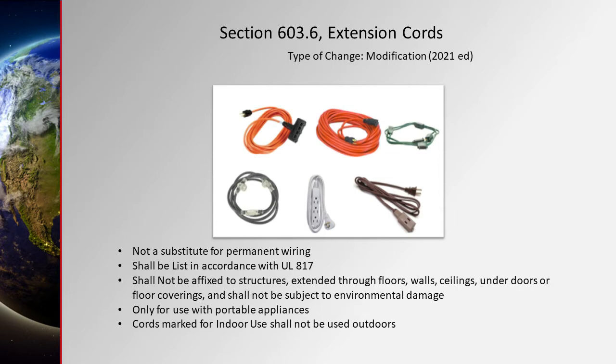And extension cords shall not be a substitute for permanent wiring, and the code also states that they will be listed in accordance with UL 817. Extension cords shall not be affixed to structures, extended through walls, ceilings, or floors, nor under doors or floor coverings, nor shall such cords be subject to environmental damage or physical impact. Extension cords shall only be used with portable appliances, and cords marked for indoor use shall not be used outdoors, although cords marked for outdoor use may be used either indoors or out.